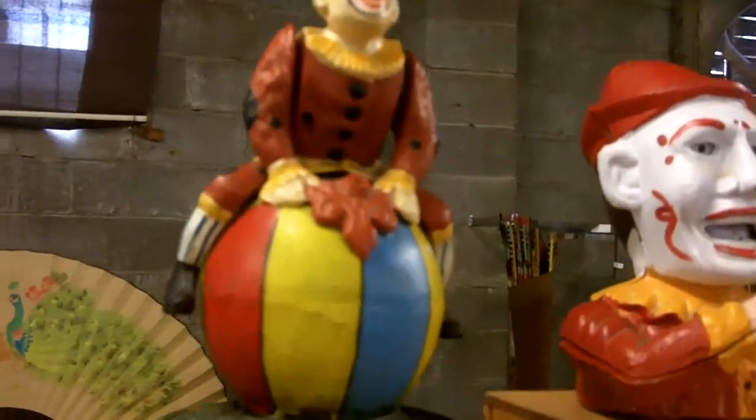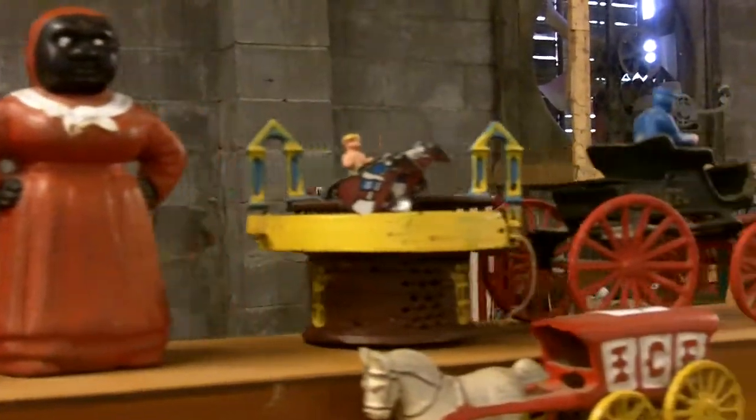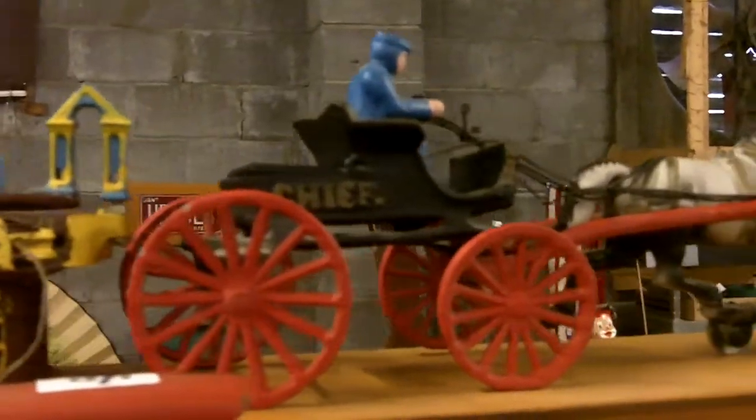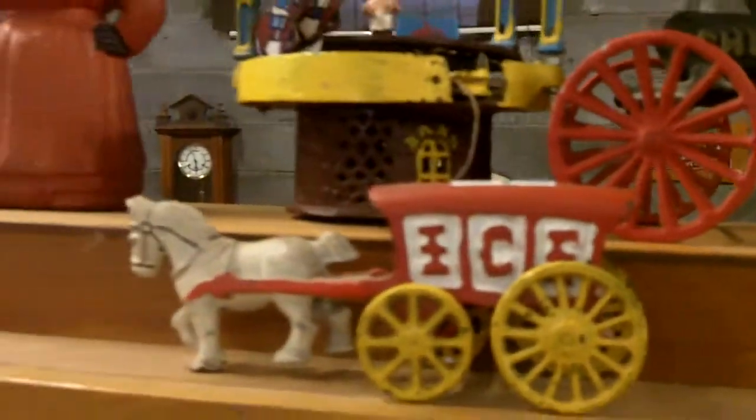Welcome to another edition of Andrew Turner Auctions. As you can see, it's another good one. Got some really cool banks. Some of these I think are old, some of them are kind of repro-ish type deals. I don't think that man on the horse is a bank. I think that's just a man on a horse.